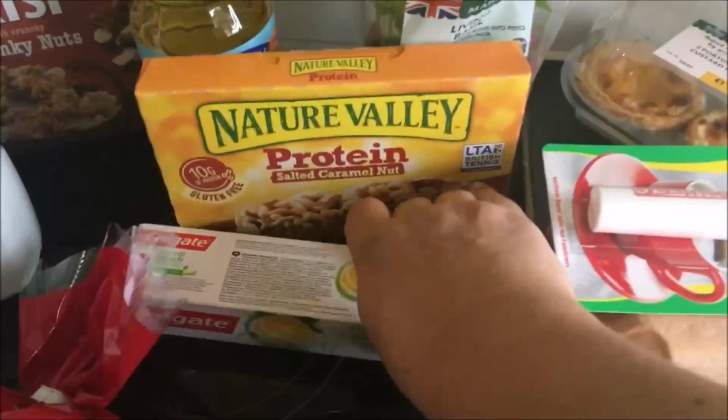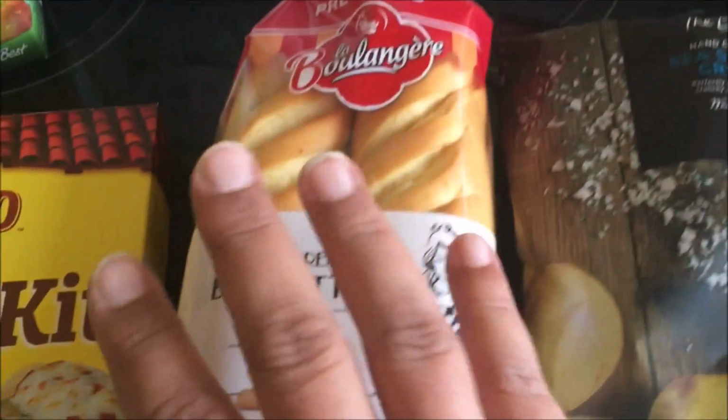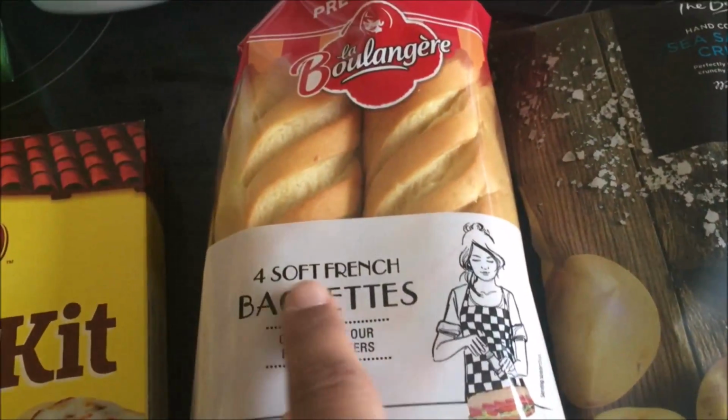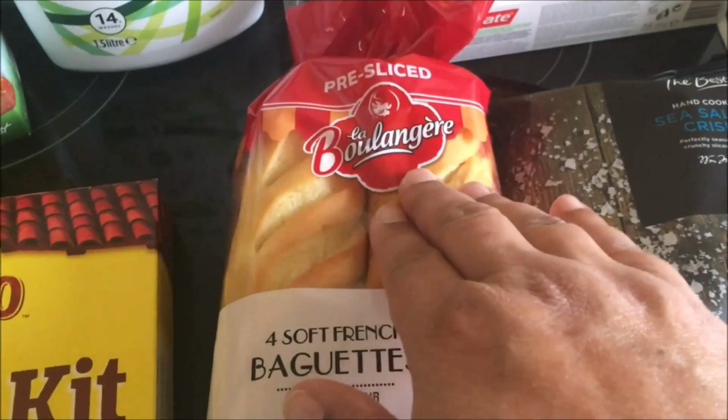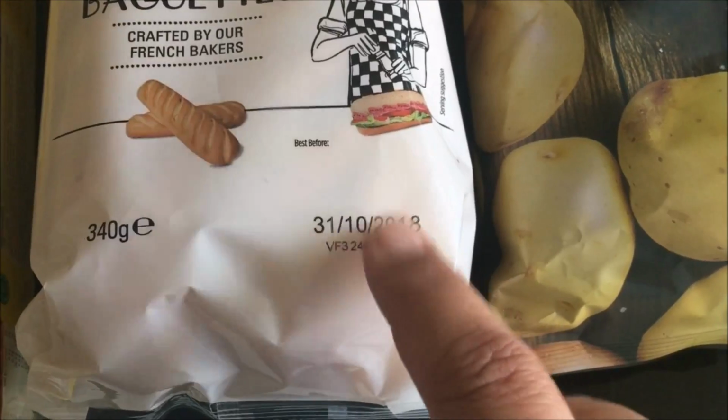Some sweeteners. I saw this toothpaste. I am an absolute magpie when it comes to new products. If I see something that's new, I want to try it. So I picked this up, natural extracts with Asian lemon oil and aloe extracts. I just wanted to try it. Got some sea salted crisps. I've never seen these before, and again, I'm like a magpie. 4 soft French baguettes. They just look nice, and they've got a long life, so I can keep those in my cupboard.